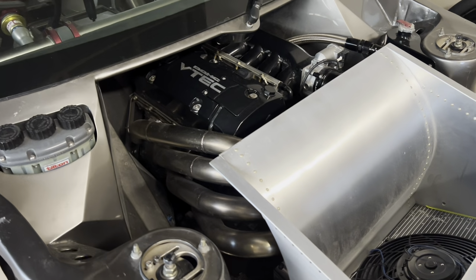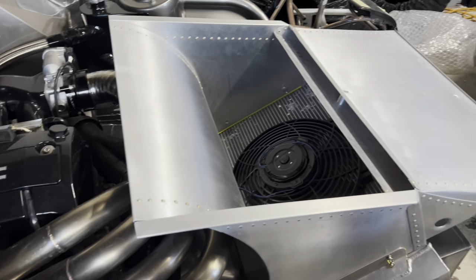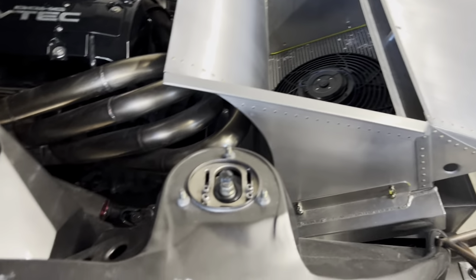Oh my goodness. This was an F20C Honda. So again, this was before the K day, you know how you run K series everything now? This was well before anyone had really done stuff like this. It's probably 8 or 10 years old from when he started it. So it was kind of the pioneer for the NA Honda.